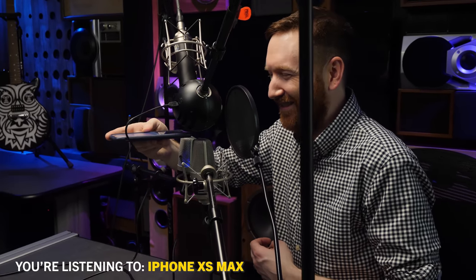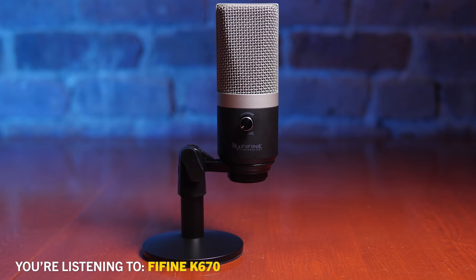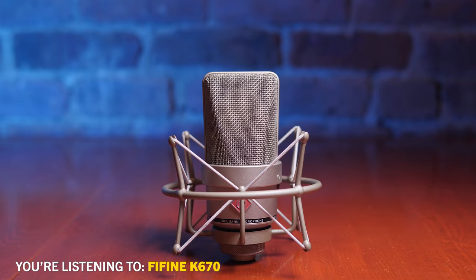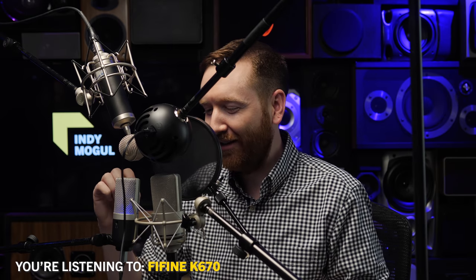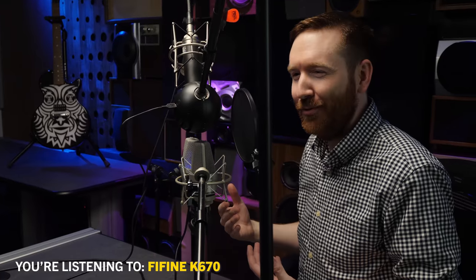What do you think? I do love the shape of the Fifine. It's interesting, I kind of picked the Neumann TLM 103 because they're similar, a similar look to these two studio mics. The one weird thing I think about the Fifine is that it has a blue LED inside, which I guess is cool. It lets you know that it's on, but I just think it ruins the aesthetic of it. If you didn't have the light on, it looks like a fancier microphone.